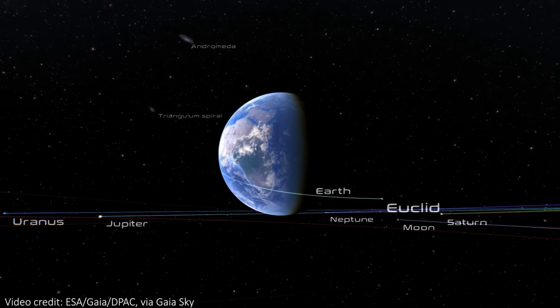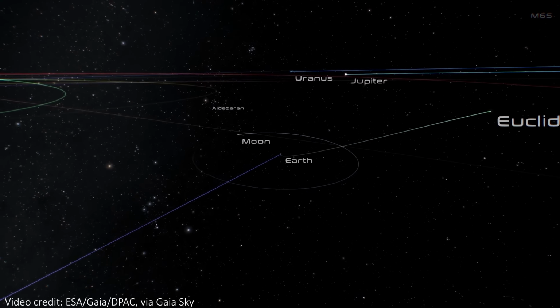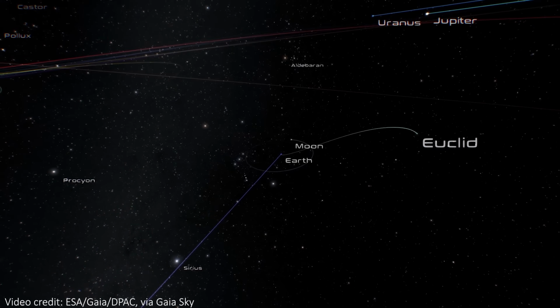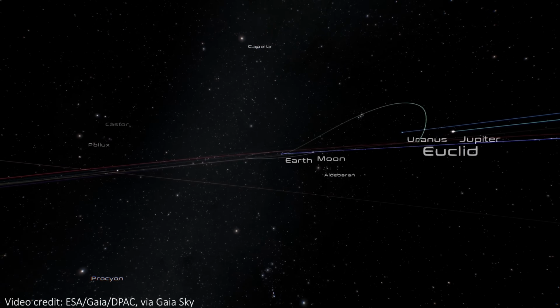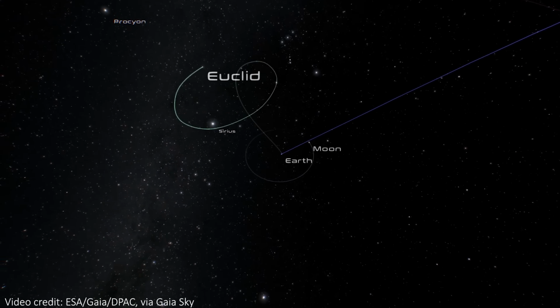Even after launch, as Euclid was traveling the 1.5 million kilometers to Lagrange point 2, the whole telescope spent 96 hours pointing at the sun in such a way as to try and boil, or more accurately, sublimate off as much remaining water as possible. This was really successful, and it did remove most of the water, but it's almost impossible to get all of it.